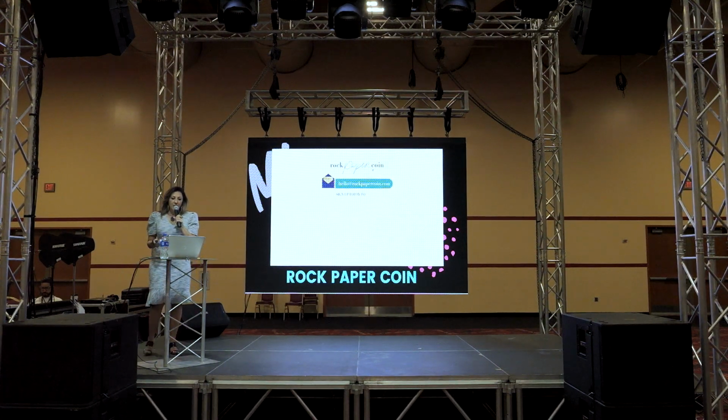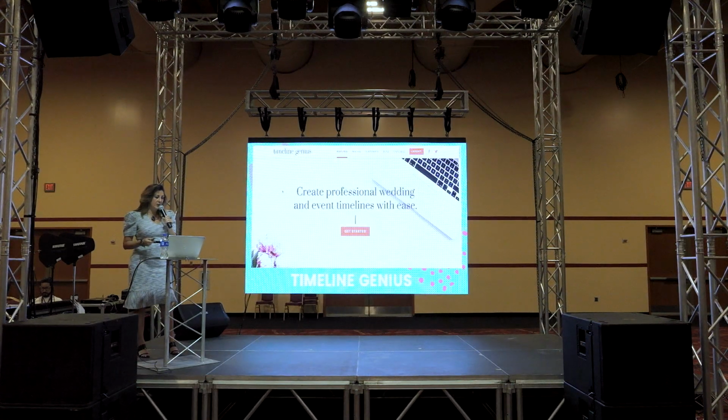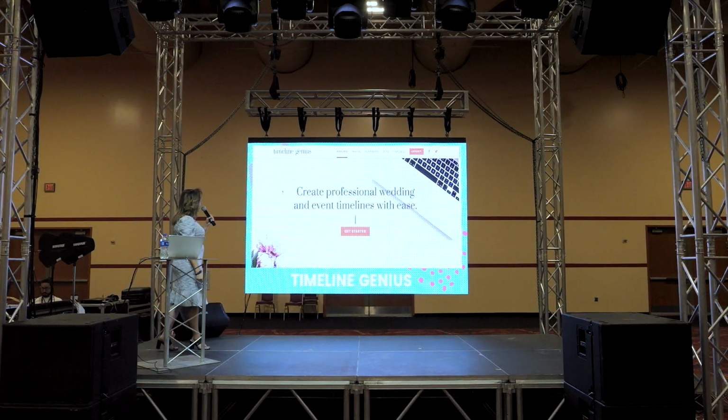This next one is called Timeline Genius. And this one is really kind of geared towards the wedding industry, although they're starting to do a lot more with other, like, mostly gala events. But this one has these timelines that are kind of embedded into it. So it's all the things that you would normally do with an event, and when you put your date in, it's really going to populate all that.